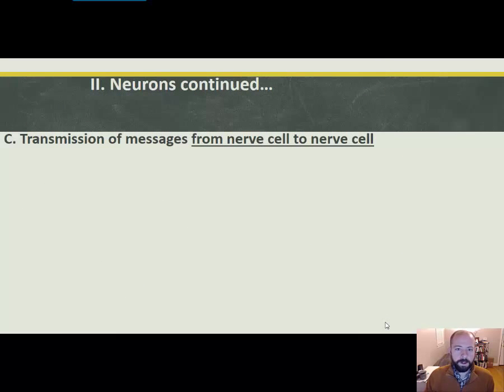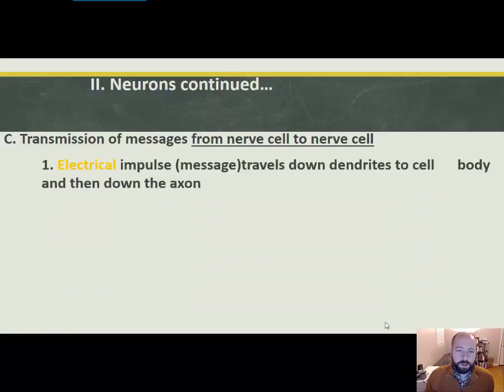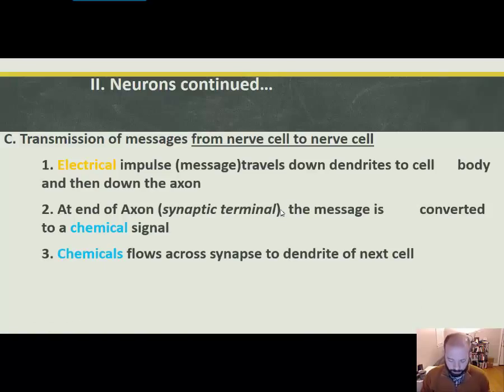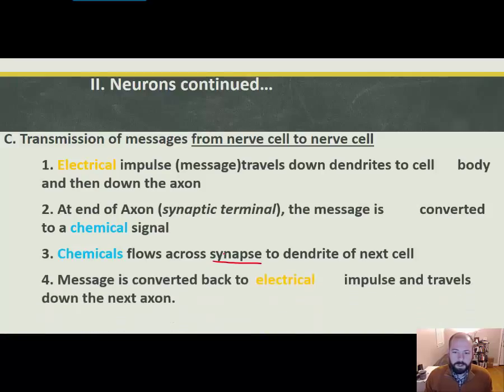Alright, so how a message is transmitted from one neuron to the next. You have electrical impulses that will travel down the dendrites, across the cell body, and down the axon. At the end of the axon, where those synaptic terminals are, like the roots of a palm tree, that message is converted to a chemical signal. Chemicals will flow across that synapse to the dendrite of the next cell. The message is converted back to an electrical impulse and it will travel down to the next axon. So that's how you transmit a signal from your sensory receptors all the way down your sensory neuron to an interneuron, and so on.